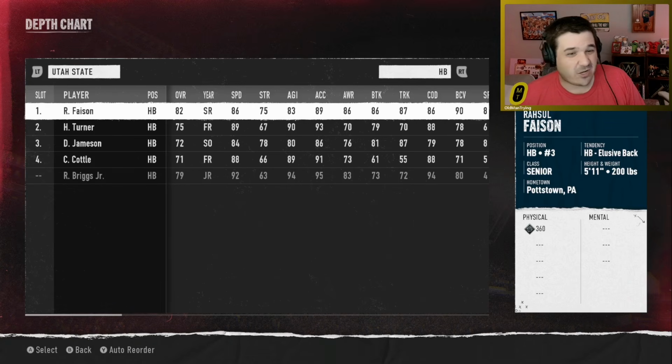198 carries, 1,100 yards, and 8 touchdowns. With him going to South Carolina, get up to an 85 overall, maybe somewhere around there, get his speed up a little bit, and we've got at least an option at halfback where we didn't have one at all before. But I still don't think, even if he does play next year, I don't think I'd be using him as our halfback one. Instead, we'll go to Colorado.